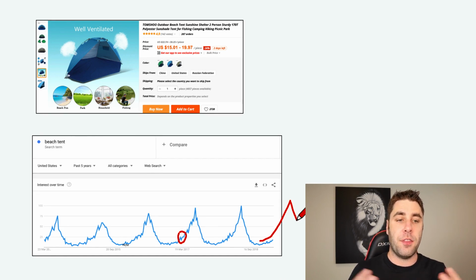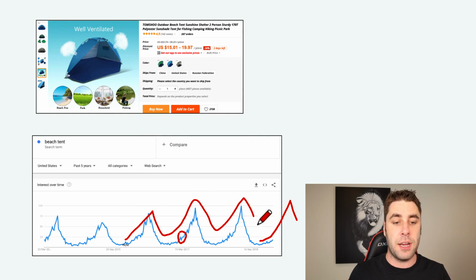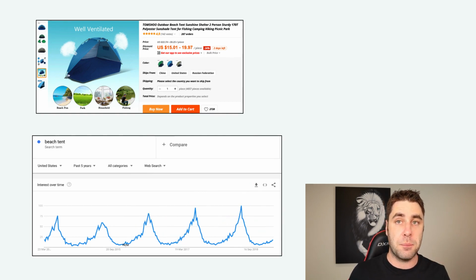Because obviously, see, the thing about beach tents, guys, is they are cheap, and people usually buy them every year and then throw them away. And that's why there's always a big trend, because people need to buy new beach tents every single year. I know I'm one of those people. I just throw them away because I don't want to store it over winter. Beach tents, guys, are something you should definitely look into as well, because every single year without fail, guys, there is a trend around summer on Google Trends. People are looking for this particular product every single year.